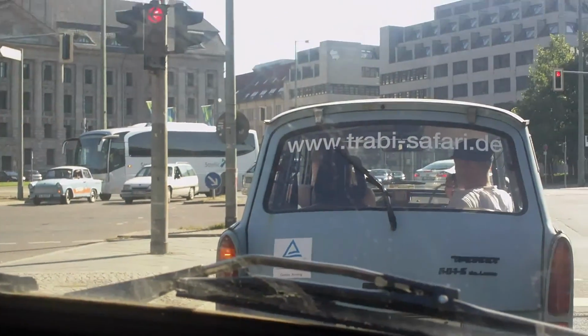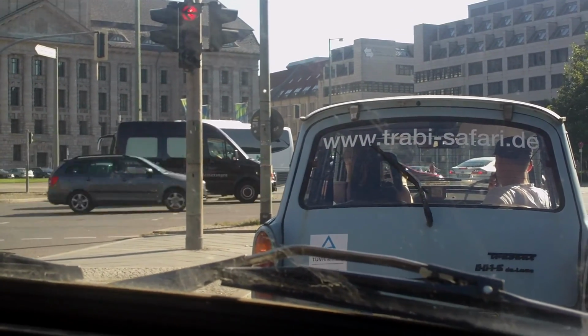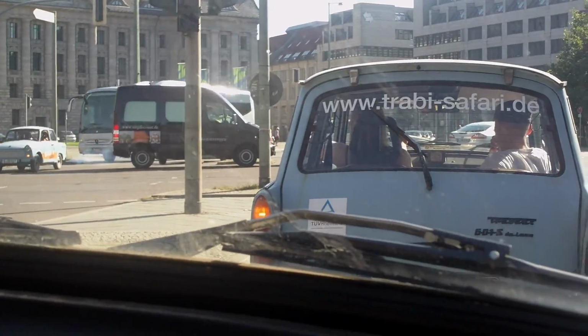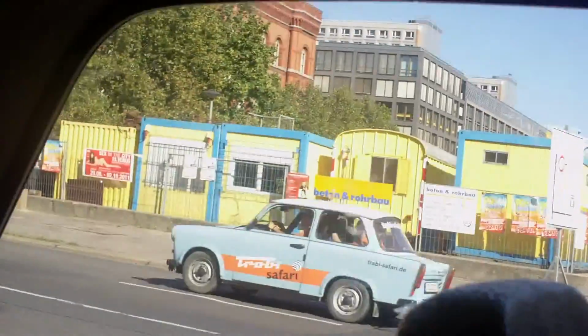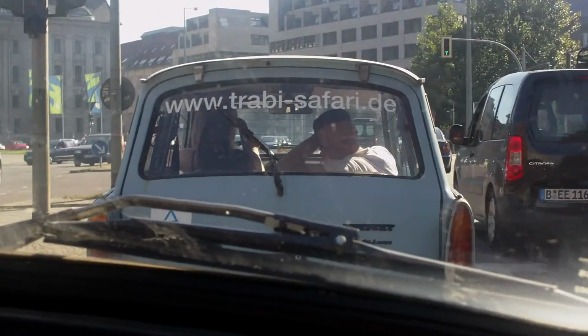Hopefully you can make it all at once. Please engage first gear now already, and then we can leave here as soon as we have the green light. We want to speed up. The top speed of the Trabi, I've mentioned already, is 100 kilometers an hour. Hello, Mark, my colleagues over there. It's an original color, by the way. It's called Glacier Blue, believe it or not. Yeah, Gletscher Blau.